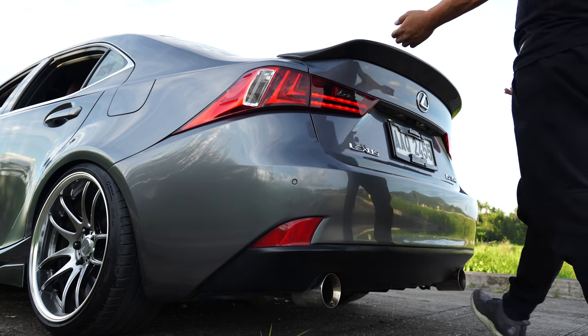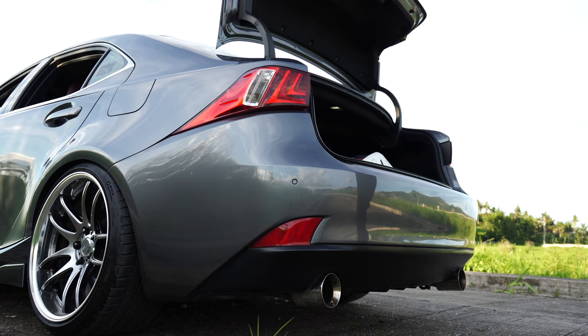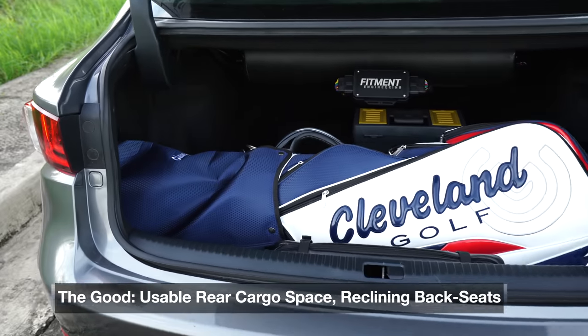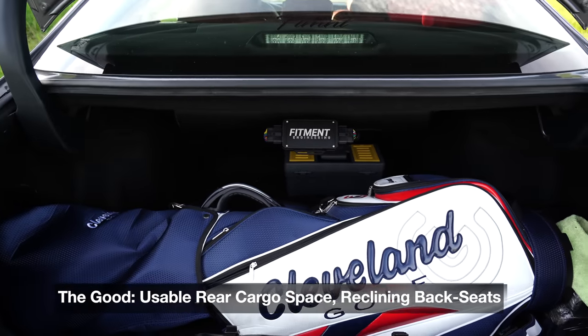As for the trunk, it's not that big. It's not that small. But it works. So you have a decent amount of space here at the back. Well, I can fit my golf bag easily, right? Shouldn't be a problem for you guys as well if you're going to own this car.